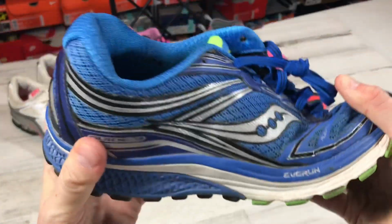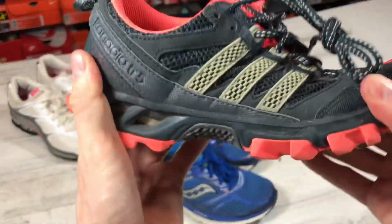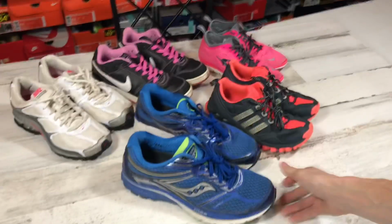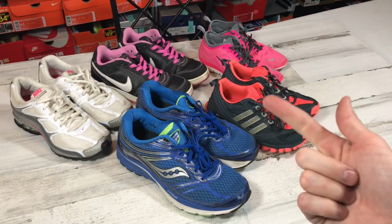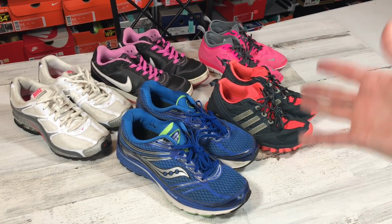So just giving it a simple twist on any of the shoes that you plan on getting will open up your eyes to if there's any other blemishes on the shoe that will indicate that you don't want to get that shoe. Now, if the price is right, if the brand is right, and the condition is right, the last thing that we look at is sizing.